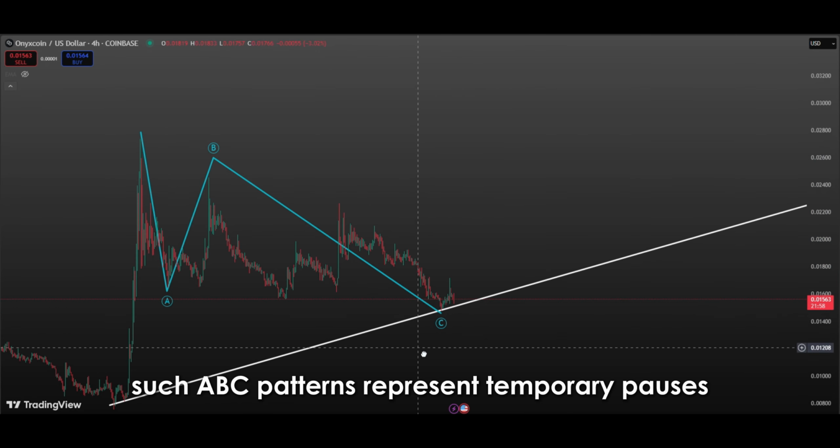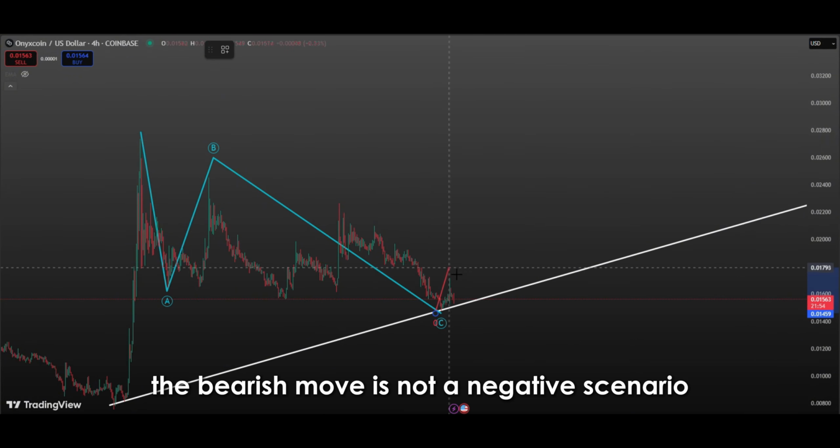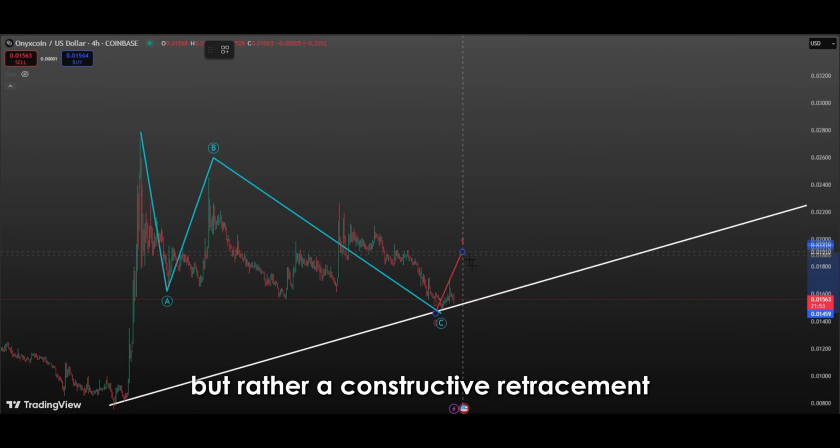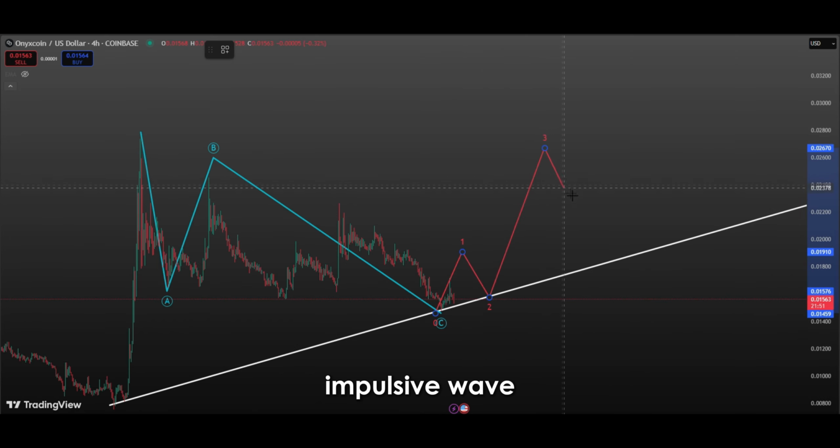In particular, such ABC patterns represent temporary pauses and rebuilding phases within uptrends. In this context, the bearish move is not a negative scenario, but rather a constructive retracement that sets the stage for the next strong impulsive wave.